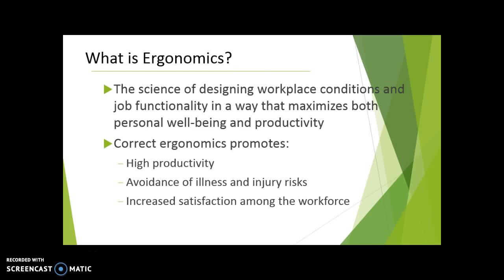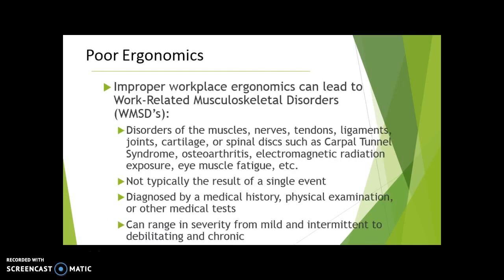Correct ergonomics promotes high productivity, an avoidance of illness and injury risks, and an increased satisfaction among the workforce because not only are they being safe and productive, but they're hopefully working in an environment that is much more enjoyable for them to be in.